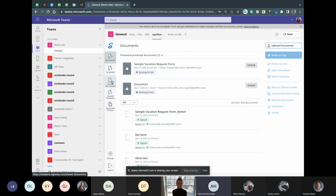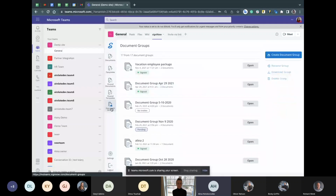You can have the shared documents and shared templates. For example, if you wanted to communicate inside specific groups and keep these documents just there and then send them over. And also we have document groups here, so you can, for example, have a pack of documents you want to send over all at once. So everything you have there.